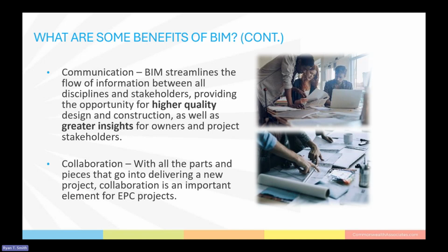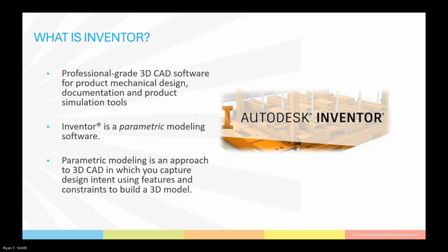A couple other things, which go hand in hand, are communication and collaboration. Since we're using the same information and working off it at the same time in a BIM process, the communication and collaboration really allow you to get good insights into what's going on in the project, and you can do that from a very early stage. That usually results in more efficient and higher quality designs over time.